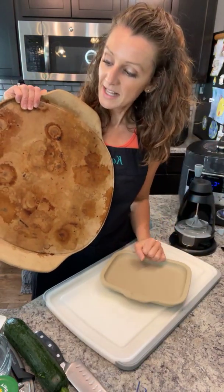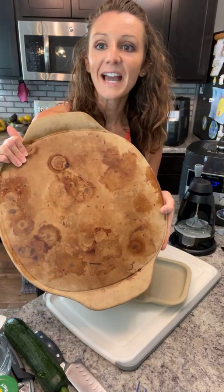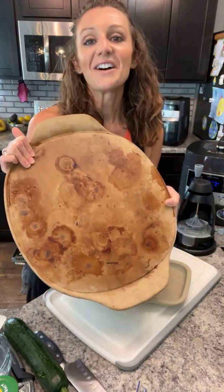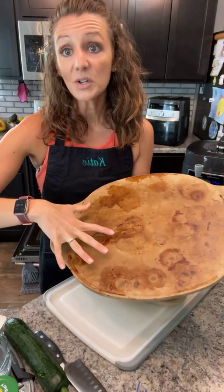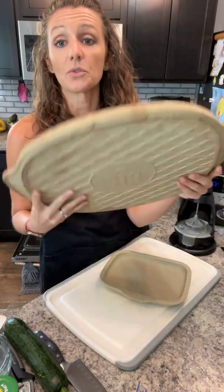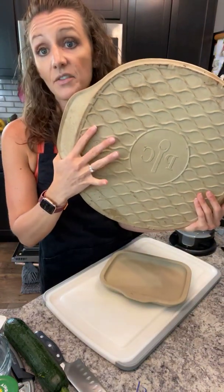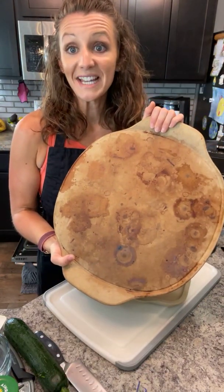You can see here, we've done cookies, we've done pizza. It catches all of the stuff that falls if we use just the rack, and it will season a lot quicker if you leave it in the oven. And now that we've got the new stone fusion, I wouldn't recommend leaving it in the oven if you don't have the newer version, but it is a really nice option.